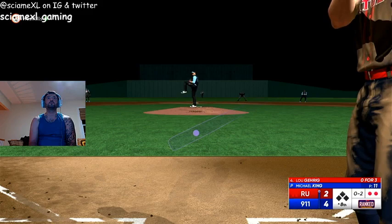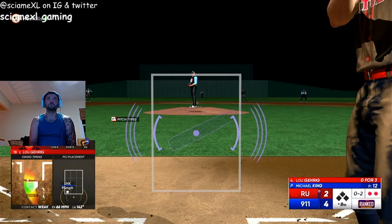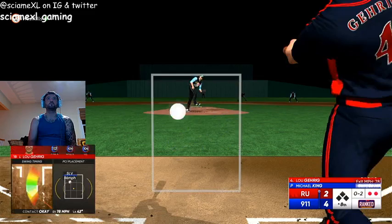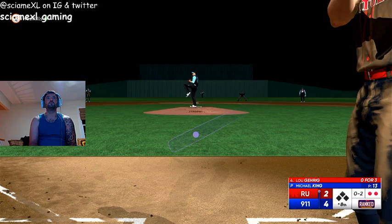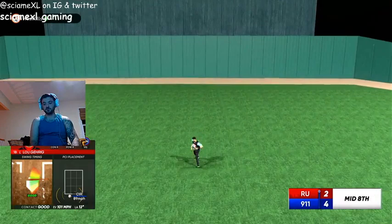Next offering is fouled back. Foul ball still 0-2. I don't know how I don't hit that. Two outs. Swing, and that ball smashed on a line. Rodriguez squeezes it. That is the inning.